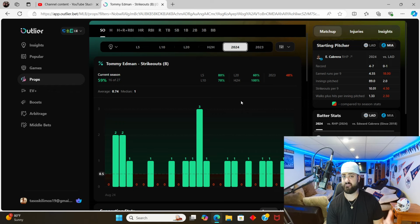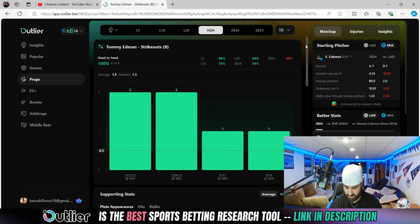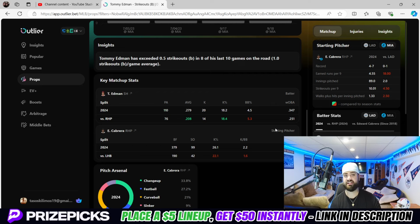Again, there's a chance he may not even play, but if he does play, I do like the spot here in the head-to-head data. Each of the last 4 times he's faced off with the Miami Marlins, he has cashed the over, averaging a whopping 1.5 strikeouts per game versus the Marlins dating back to July of last season. Looking down below, the insights provided by Outlier, Tommy Edman has exceeded half a strikeout in 8 of his last 10 games on the road.